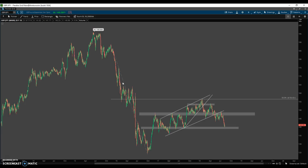My schedule was super booked up with one-on-one mentoring this week, but I'm finally getting around to recording this trade recap. On the pound yen, it was a trade I was in for right around 4 months, 15 or 16 weeks, I'm not sure exactly. They all kind of blur together when you're in a trade for that long, but it went for a little over 1,000 pips. I think I cashed out at 1,030 or 31 pips or something like that.